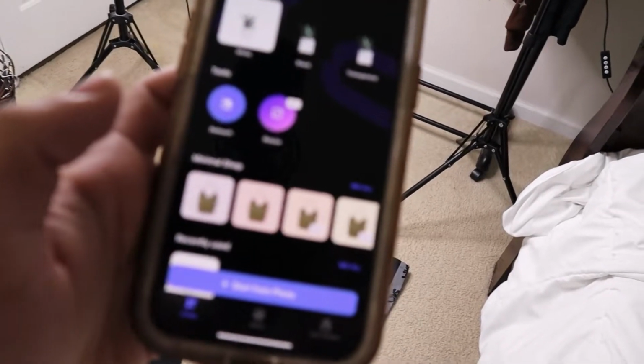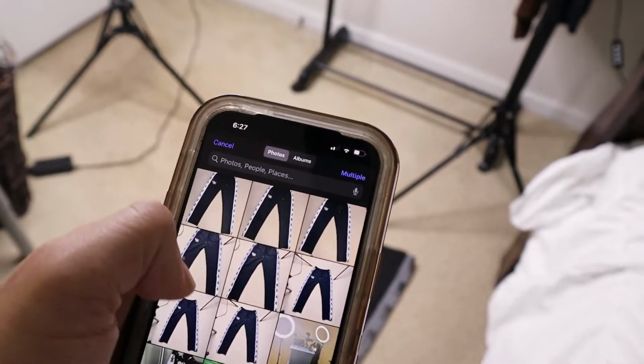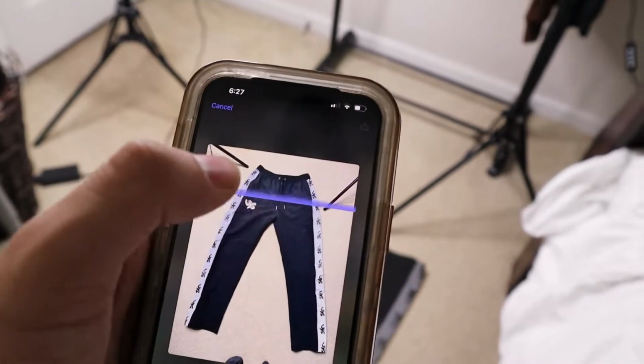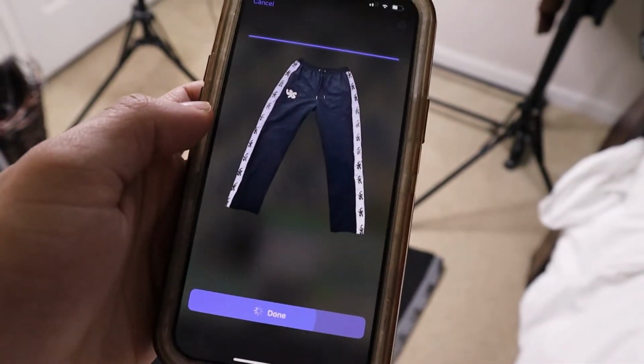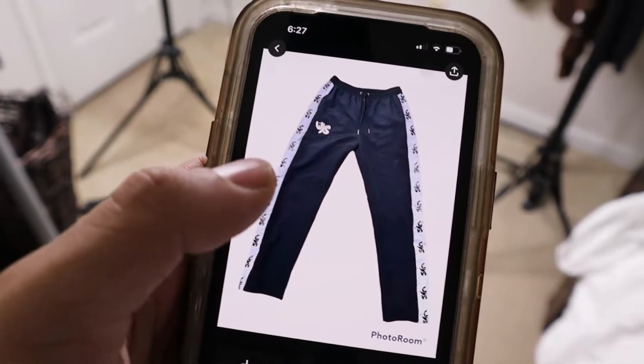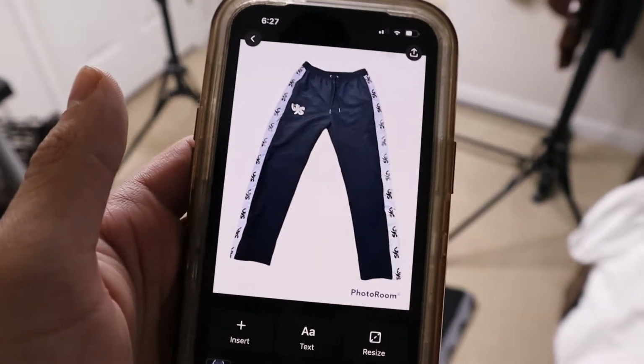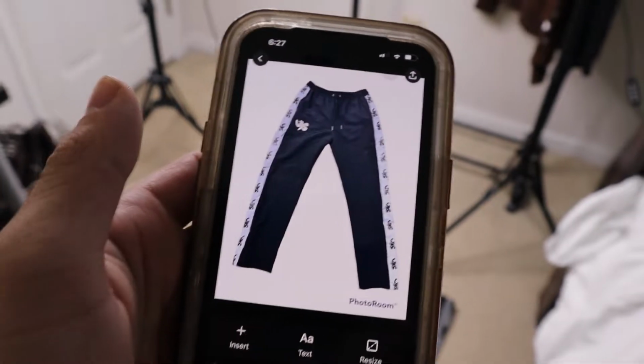Okay, what I do is I click start from photo right here. I open up the picture I want to do. Let's say I want to do this picture, for instance. It's gonna automatically scan and give me a clear photo. I click white right here, and then y'all see, there y'all go. And then I just crop that part out. But there you go, got literally free product shots. Don't have to pay for nothing, none of that.